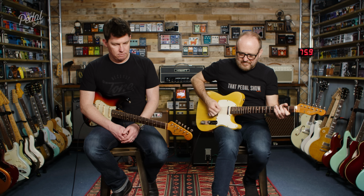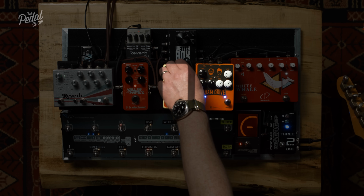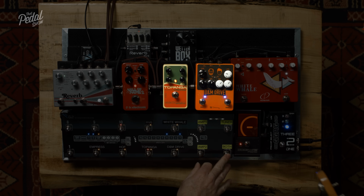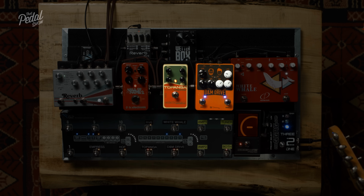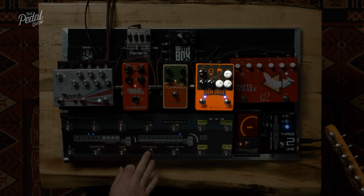So here's our overdrive. We'll just stick with this because this is the sound we've been using. So this is now before the overdrive. Now, if I put the overdrive before the reverb without changing anything. And then back to the reverb before the overdrive.